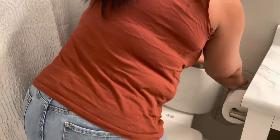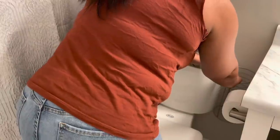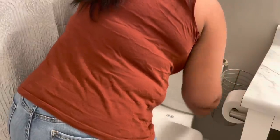And to store my tissue, I'm going to use this tissue holder. Now, it doesn't hold that many rolls, maybe at the most three, but I'm only going to place two rolls in there.